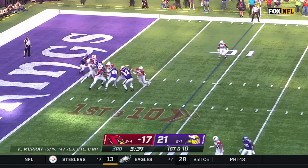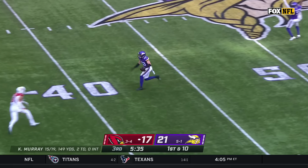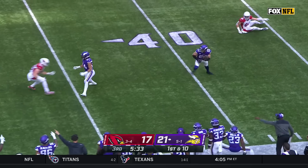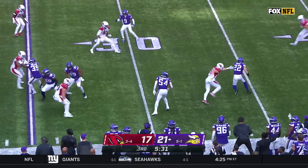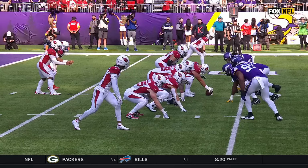Murray's throwing deep. Robbie Anderson way short and intercepted. Harrison Smith down to the 31 of Arizona. That instead of a real throw.